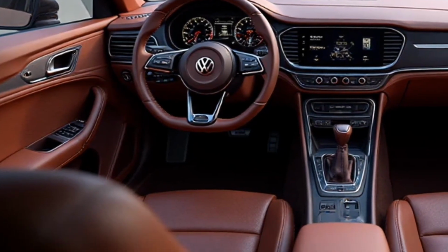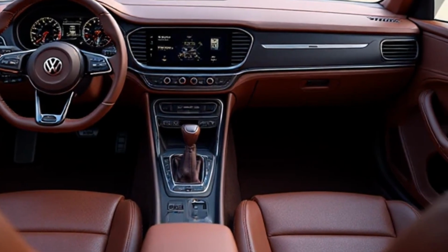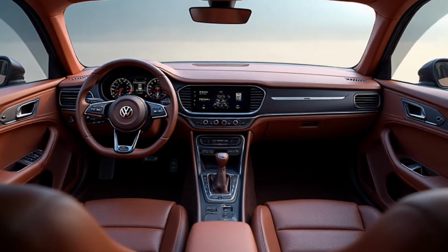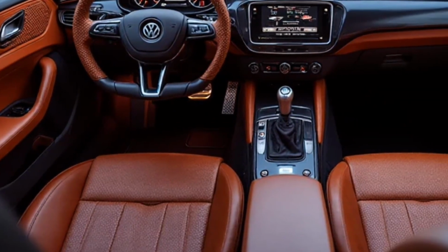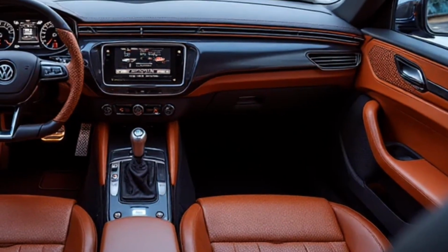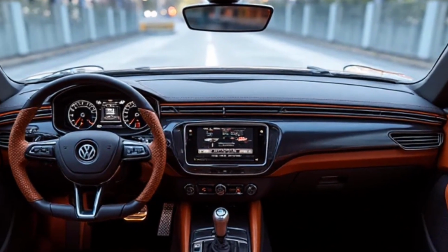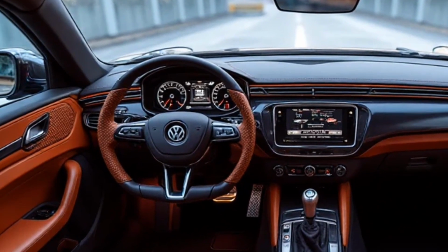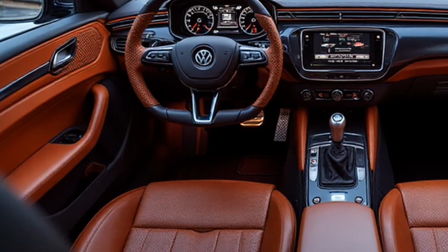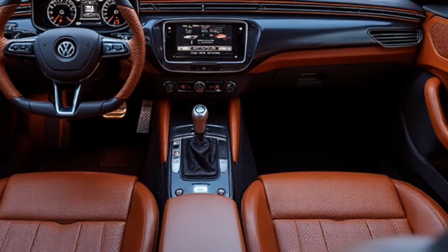The digital instrument cluster behind the steering wheel has a circular theme inspired by classic analog dials, but rendered in crisp HD graphics. You can customize it to show navigation, energy flow, or performance data depending on your mood. The center console is dominated by a large infotainment screen that seamlessly integrates into the dash. It runs Volkswagen's latest software, quick, intuitive, and packed with connectivity options. You get wireless Apple CarPlay, Android Auto, built-in voice control, and even over-the-air updates to keep the system fresh. Below that, there are tactile climate control sliders, and everything feels solid and well-built.